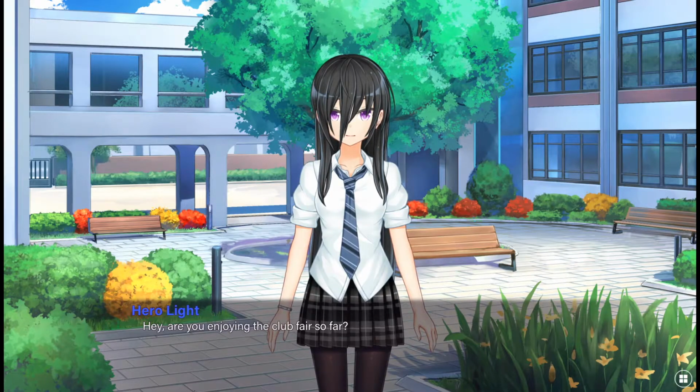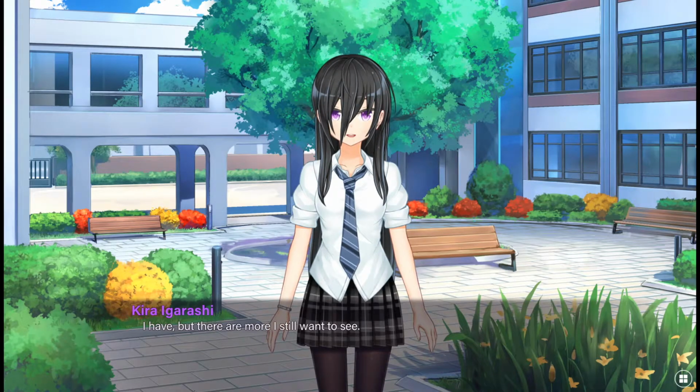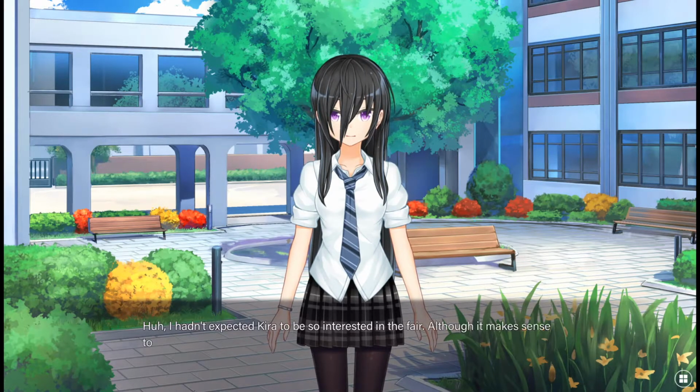Hey, are you enjoying the club fair so far? It seems interesting. Do you have an idea which club you want to join? She pauses, thinking. I'm not sure. There are a lot to choose from. Yeah, I haven't had a chance to look yet. Kira nods. I have, but there are more I still want to see. I hadn't expected Kira to be so interested in the fair. Although it makes sense to check out a lot of booths when you're still undecided.